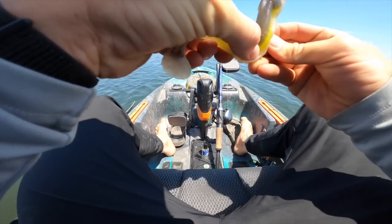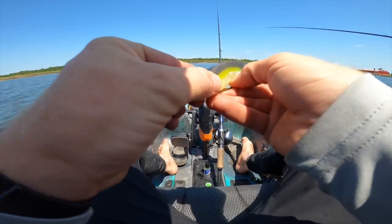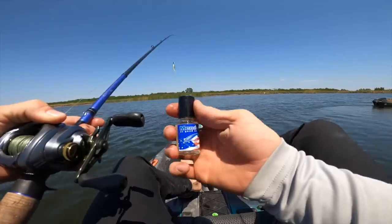Look at that, I'm having to poke a new hole through the top because that Mend It dried so fast and cured. Literally, it's like this bait hasn't even been used. That's so sick. Texpo's the hook. All right, good as new in probably like 4 minutes.